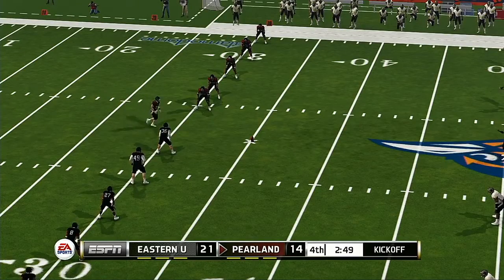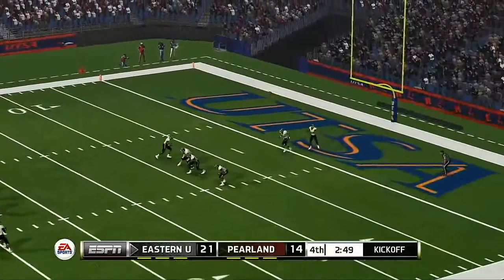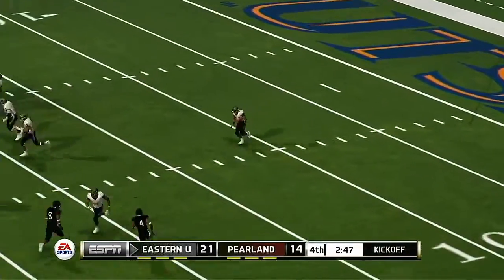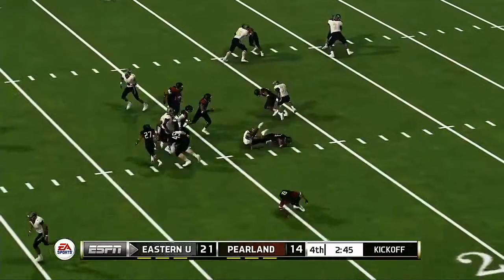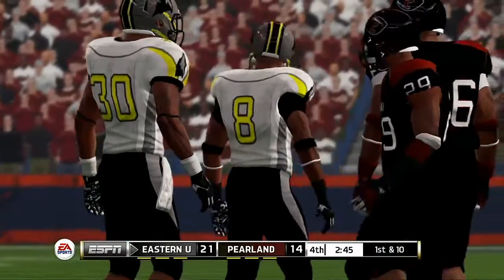Morales has the ball all teed up, and he's ready to kick this one off. Nice kick, plenty of distance. He's to the 20. Tackle at the 23. The finish line's in sight. Let's see who wants this one more.